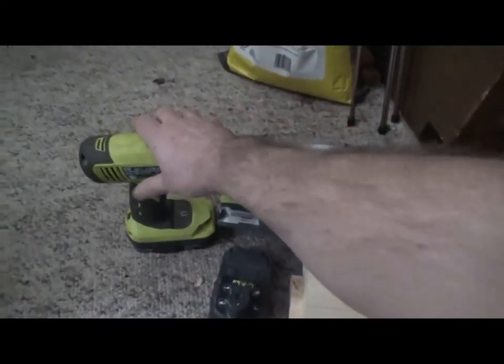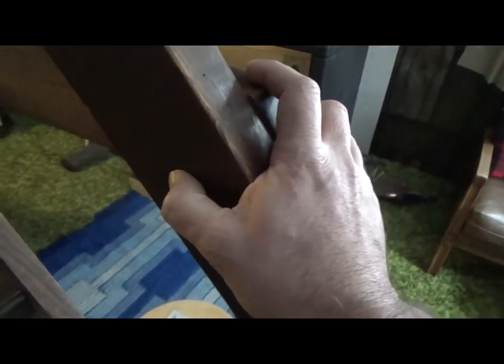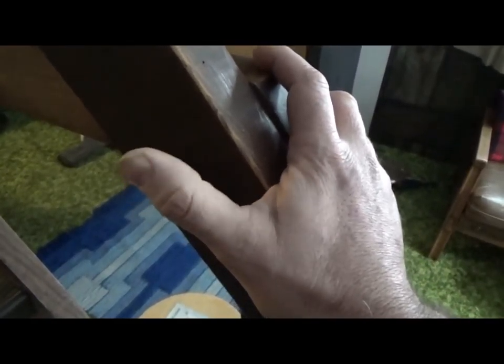Now this I brought in and I was going to, well, I'll show you what I did. I reinforced the stairwell with screws. And same issue, it kept stalling, and it was terrible. So I had to let it warm up. The stairwell was separating here.